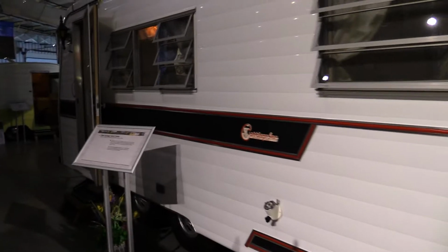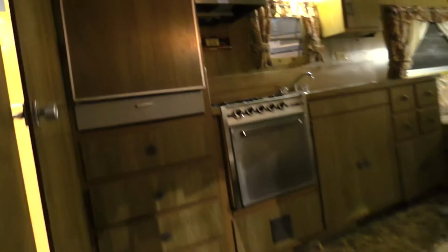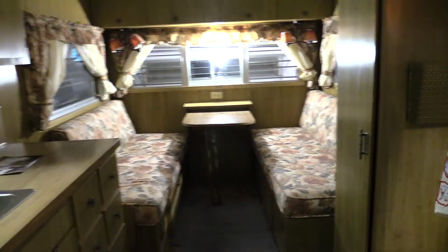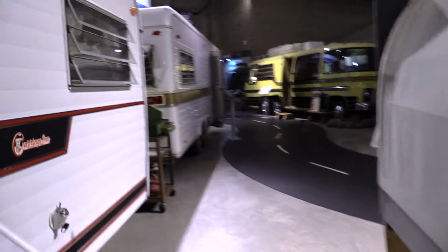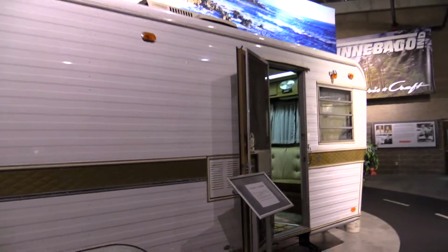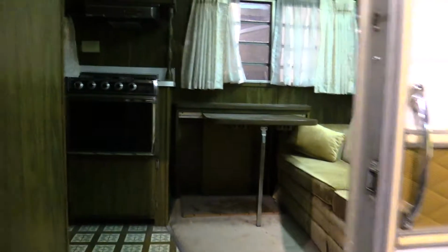Here's a 1968 Carriage travel trailer. It's got a dry bath. Domestic refrigerator, stove and oven. There's a Country Air. Let's see what model this one is. Not sure. Nice couch up front instead of a dinette, but there's a dinette table. Bedroom in the back.